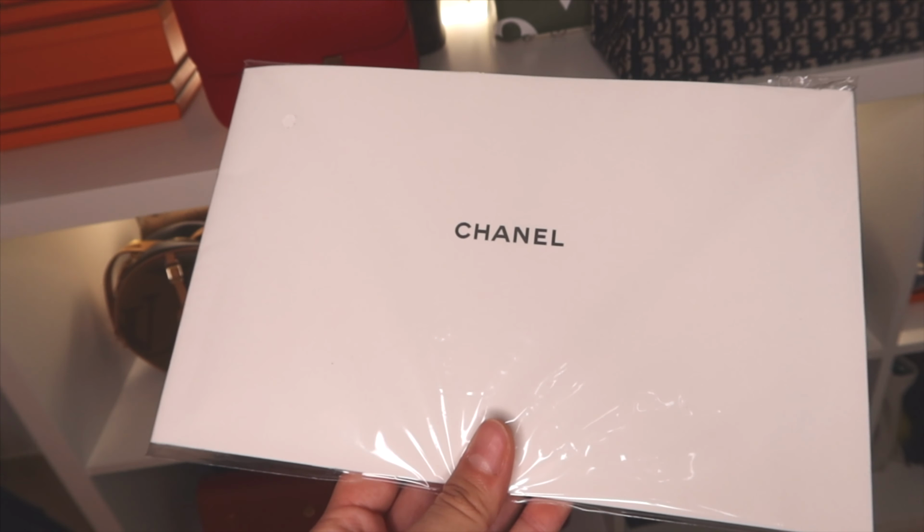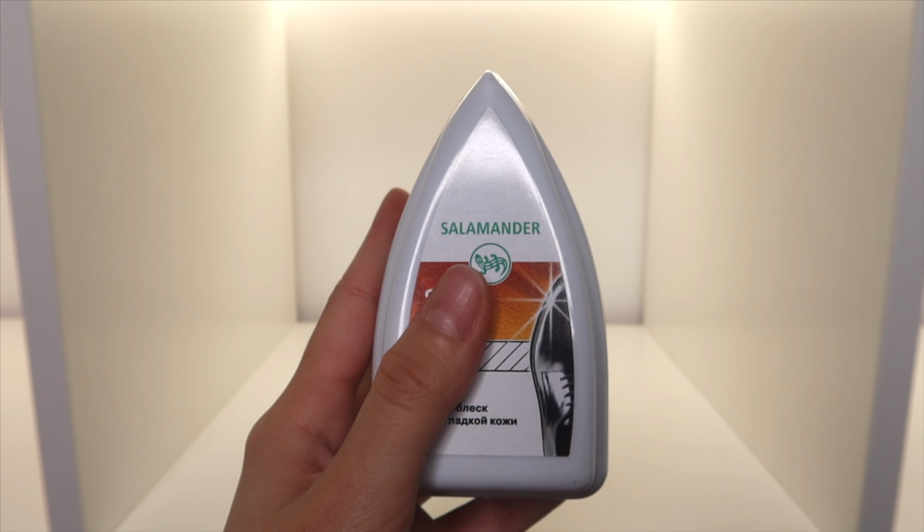If you have a Chanel handbag, they usually put this little cloth inside the box in the little plastic cover. Don't throw it away, open it and start using it. There are also a lot of different special bag conditioners. I don't really use them. If I want to use some product on my handbags, I just take the shoe sponge.